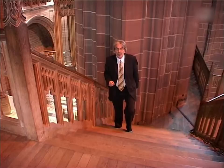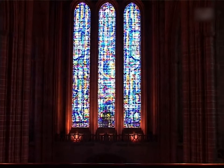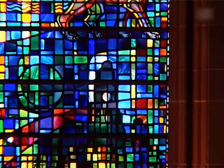Normally, this place, the gantry, is out of bounds to the general public, but we have special permission to show a real Liverpool Unnoticed inside the cathedral. What people don't realise about this wonderful stained glass window is that the Liver Building was used as a template by the glazier, because if the window wasn't there, you would see the Liver Building, and there it is.